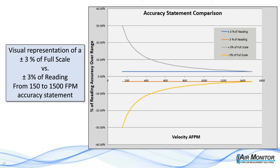What this graph shows is two different accuracy statements. The trumpet shape is a percent of full scale reading. So what happens is we've got an accuracy statement that says plus or minus 3% of full scale from 150 to 1,500 feet per minute. That means that at 1,500 feet per minute, it is plus or minus 3%, but only at that point.